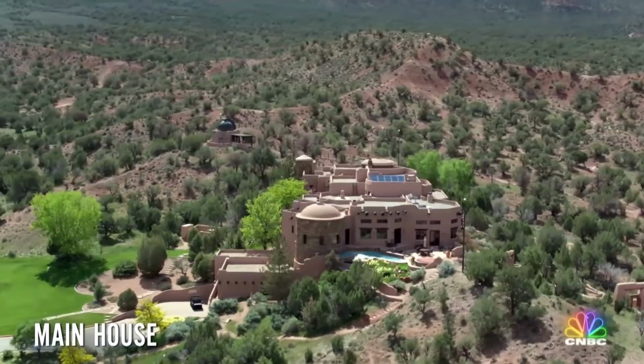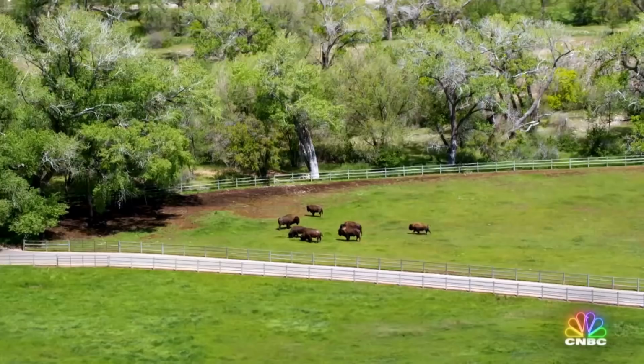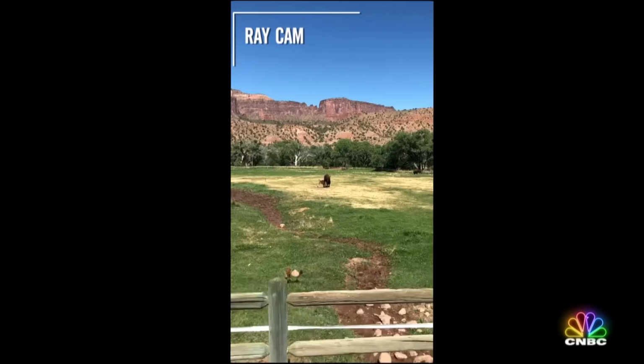Now let's check out the 22,000 square foot main residence. It comes with a grass landing strip for private planes. A $3 million chopper and landing pad. Plus a small herd of bison that are so cute, Ray could not resist a selfie. There's a buffalo with a little baby. And this baby bison wasn't our only wildlife encounter.